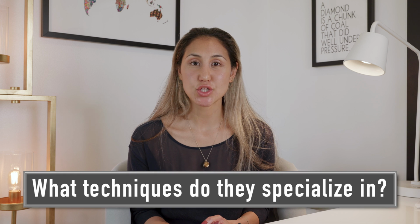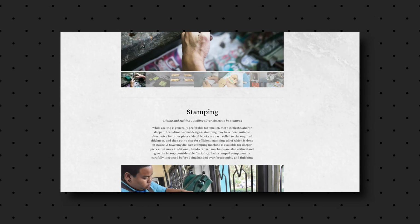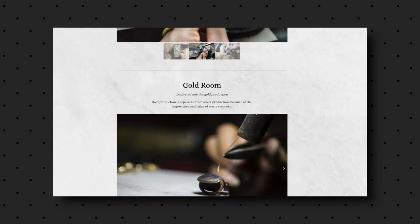Ask what techniques they use. Do they specialize more in handmade jewelry or is it stamped? Because so many factories work differently. I do both, but more so casted jewelry. If any of this terminology doesn't make sense to you, have a look on my website where I've got stages of production, and it kind of just tells you how jewelry is manufactured.